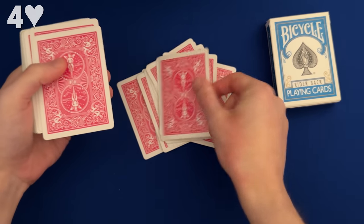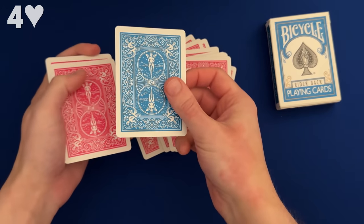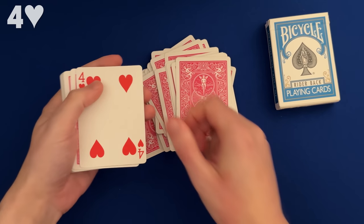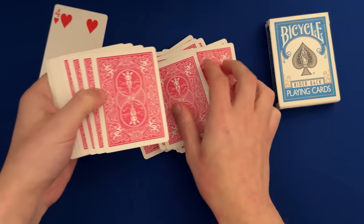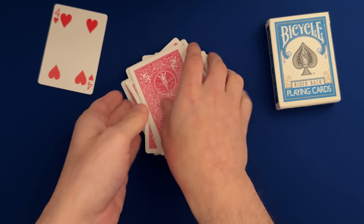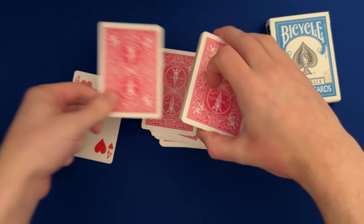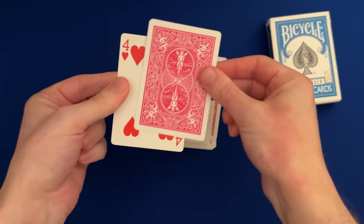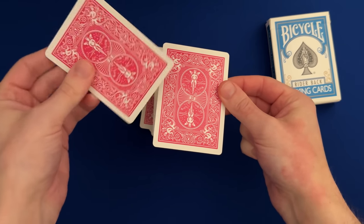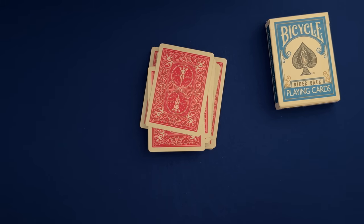See, every card is now pink except for one card, and that one card is your Four of Hearts. But wait, wait, wait, we can make this even better. Let's take your Four of Hearts. Just any random pink card like this one here, and we'll rub it together with the Four of Hearts, and just like so, it too turns into a pink card, and there was no blue deck to begin with.